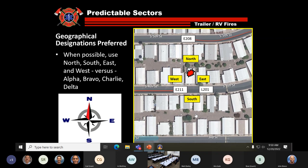If you have a situation where, once again, it's on an angle or it just doesn't work, make sure you identify the Alpha side. Sometimes that's the address side, but if it's not, we need to make sure all crews coming in understand the Alpha side. Also understand that not everybody in the valley is using the Alpha Bravo Charlie Delta system. Some cities may show up and you start talking about going to the Bravo Charlie corner and they say, I have no idea what you're talking about. So we may have some confusion.